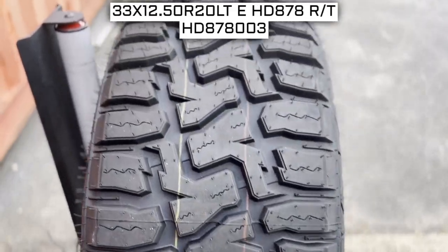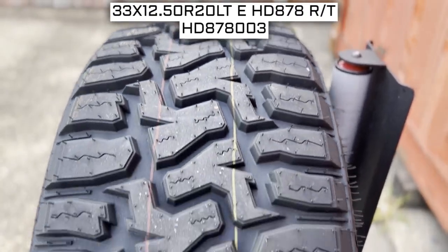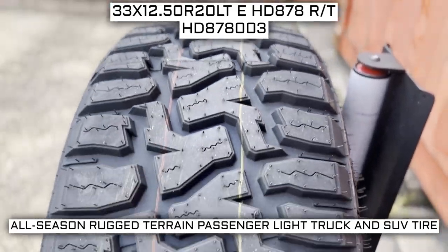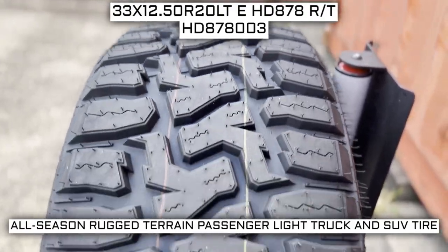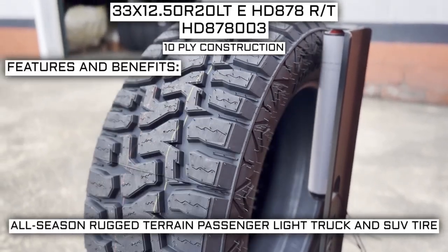Today we are looking at 33 by 12.5 R20 Haida HD878 RT tires. This is a Haida brand tire. It is from the HD878 RT series that they offer. This tire has a performance designation of all-season rugged terrain passenger light truck and SUV tire. This tire has a 10-ply construction. I will go over what that means in just a moment.